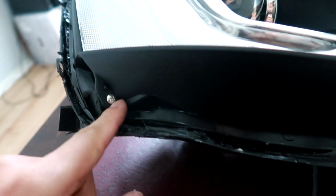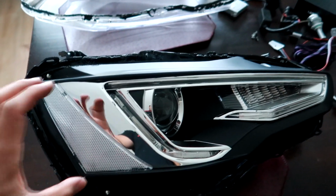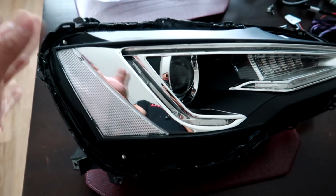So now that you have the headlight housing removed, there's a couple more cross-tip Phillips bolts you have to remove. So one right here, 2, 3, and 4 holding it in place. So I'm going to go ahead and remove them. So this part as well as the backing will be 2 separate parts.